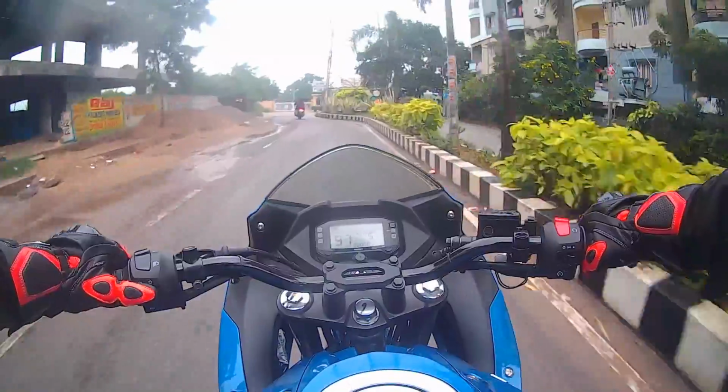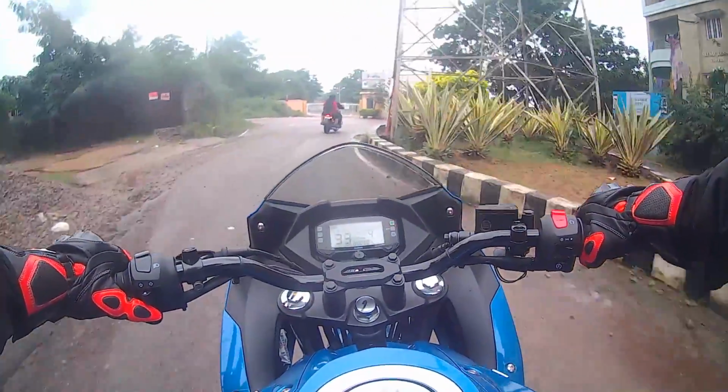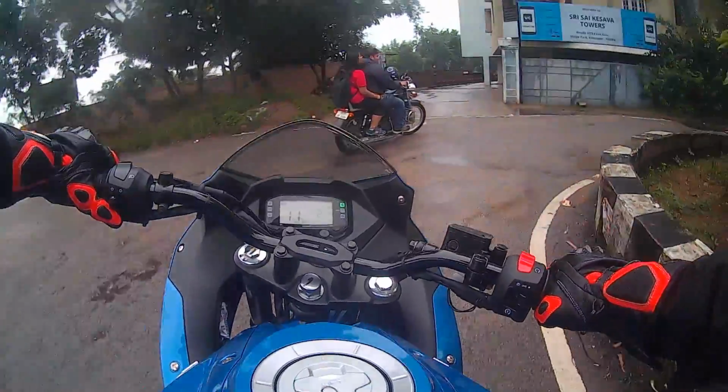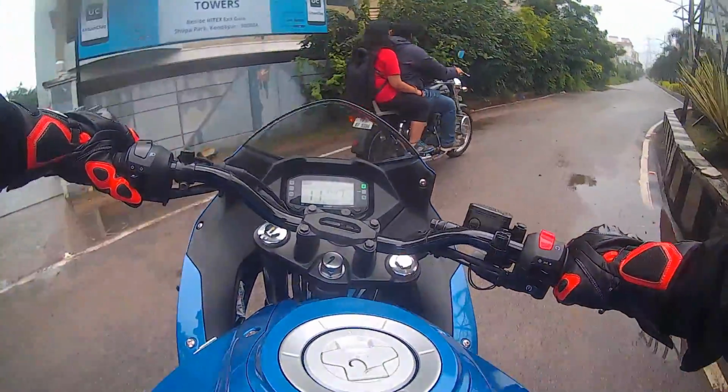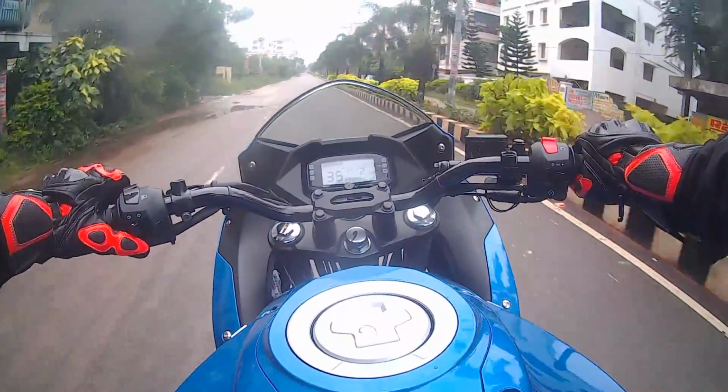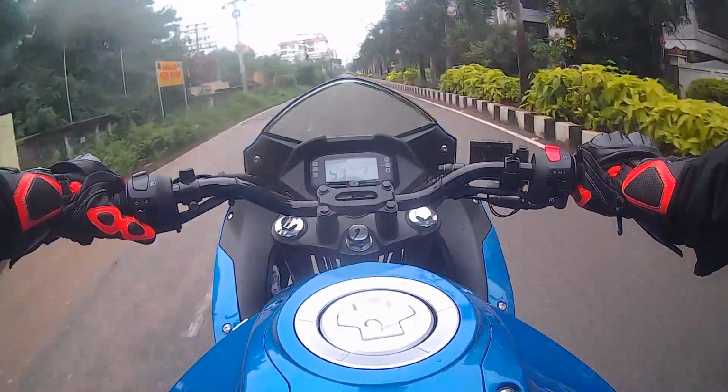Also, another thing to note here is the RPM limit light indicator offered with the Gixxer Street Fighter as well as the SF in the Speedo. I've explained about that in my Gixxer Street Fighter SP edition review. I suggest you watch that video by following the link appearing on the screen right now.